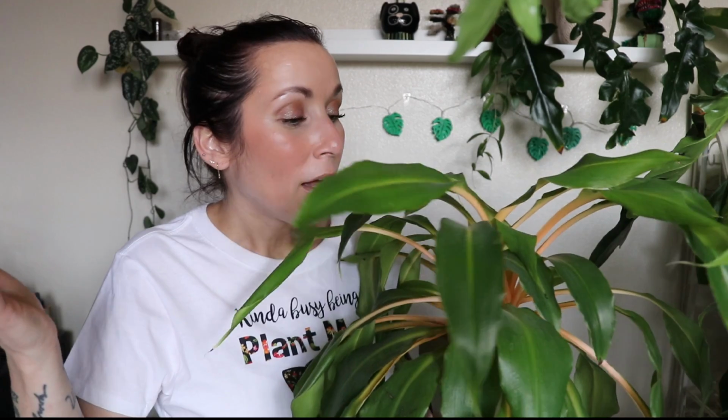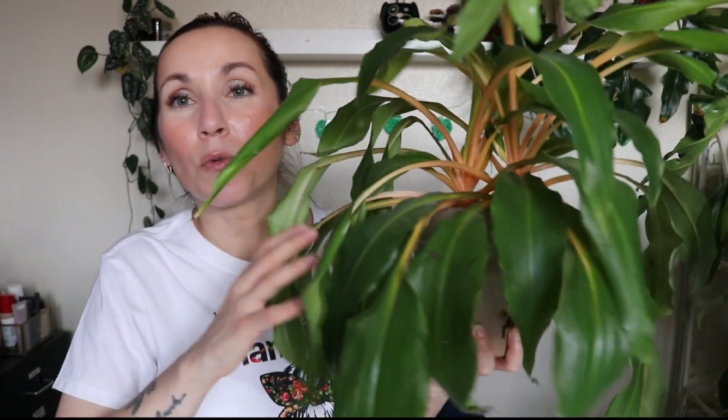It does really well with underwatering if you're an underwaterer like I am. It's an awesome plant. The leaves never die. I mean, sometimes a leaf just, you know, comes to the end of its life and it falls off, but the plant's not gonna fall apart if you miss a watering. It does well with any kind of lighting. I've had this in a lot of different spots in my house and it does really well.